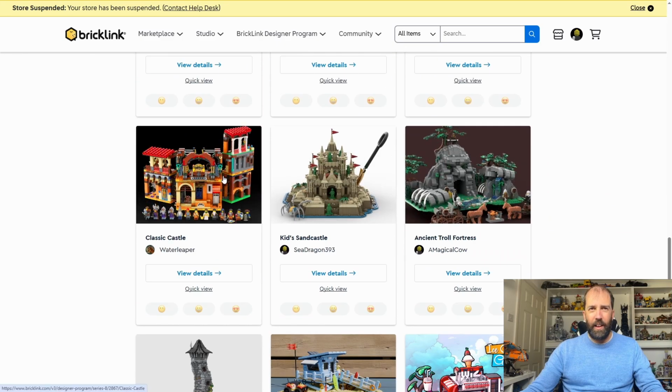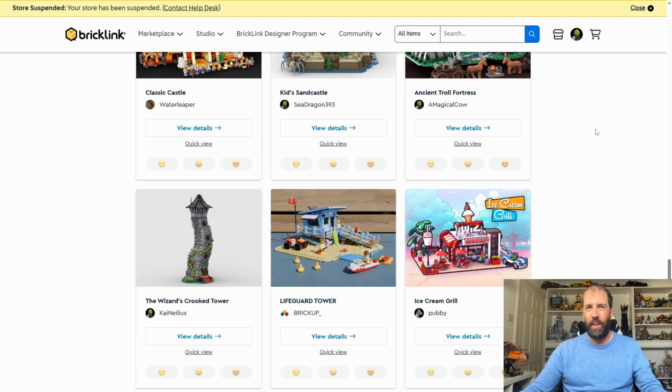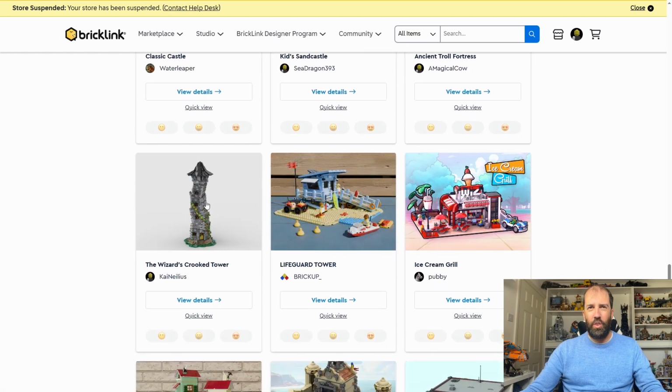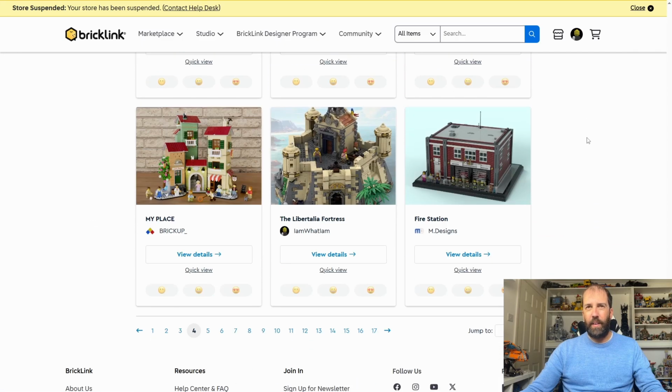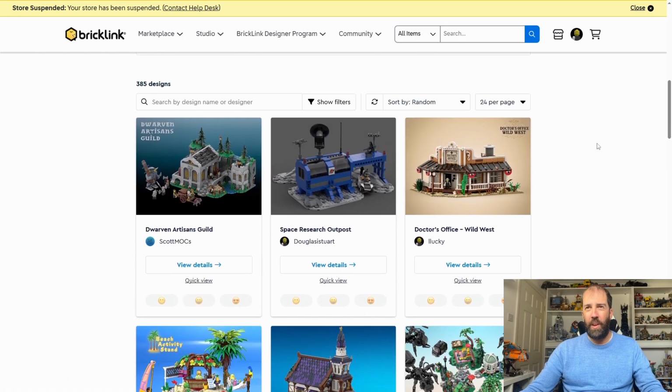The classic castle, not sure that one really takes my fancy, if I'll be honest. Interesting Wizard's Crooked Tower, quite interesting where that's been built. That's quite interesting, quite unique, something different. Let's scroll through some of these. Nothing really so far standing out, if I'm being perfectly honest.